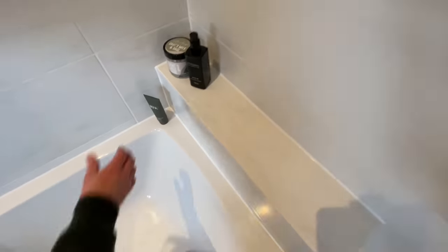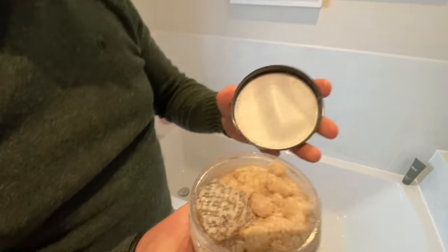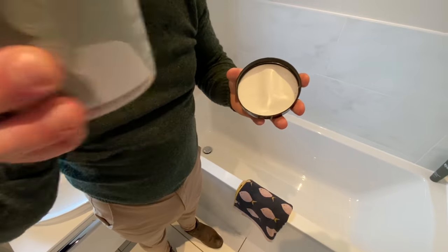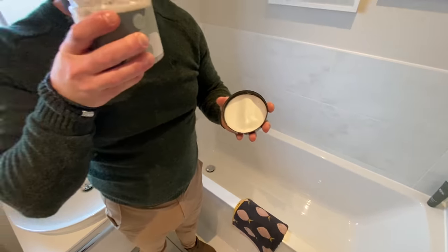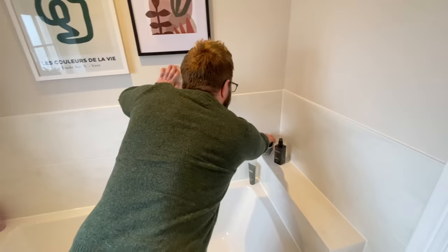Shall we have a smell? Is there anything in there? Ooh, okay. Is it bath salts? Ooh, wow. I quite like that. Smell the sage. That's a nice smell for me. Now, that's beautiful.